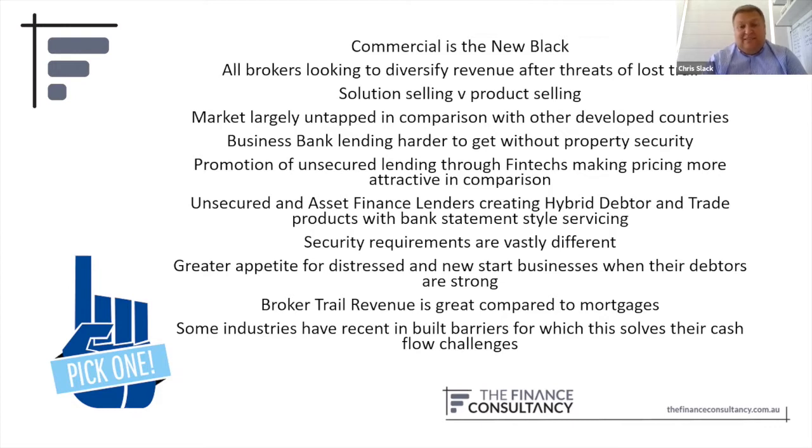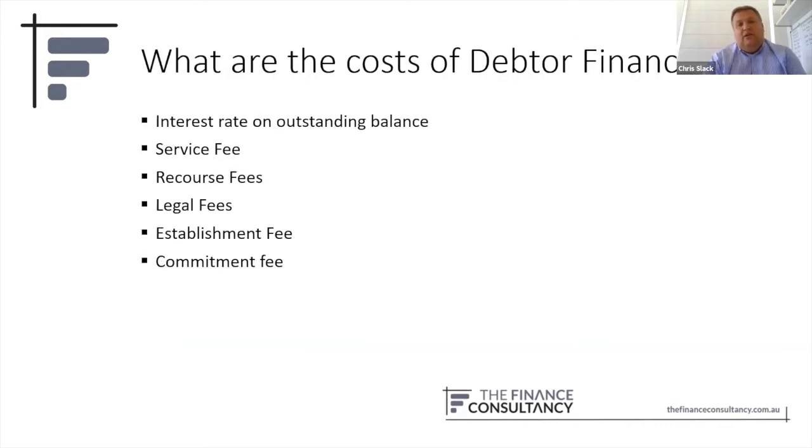The revenue is fantastic, and there are some industries that have really inbuilt barriers that debtor finance can really solve, transport being the most obvious one, but there's plenty of others. Alcohol, recruitment, and I'm sure our panel will comment on that in more detail. In terms of the cost of debtor finance, the interest rate, we did have a session on Monday about the different costs of debtor finance. I don't know whether we got to where I think we'd all like to be in terms of summarising where those costs are, and I'll be doing my best to provide some more information for our attendees post the event.